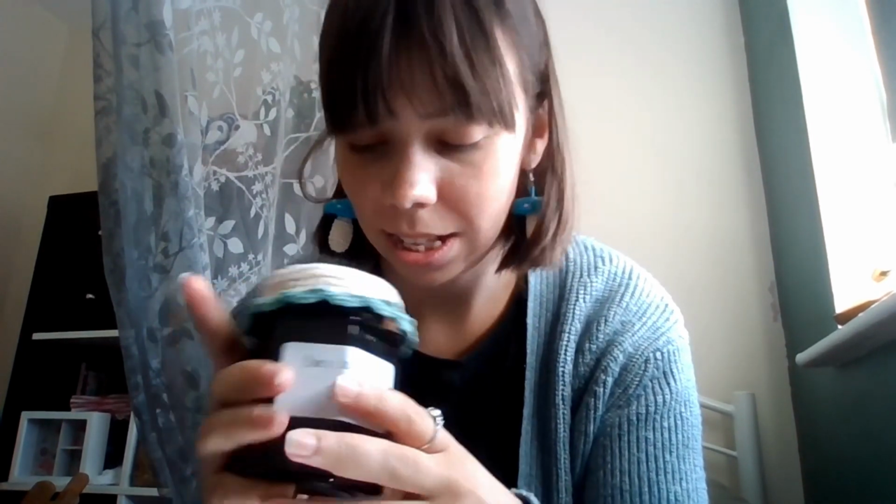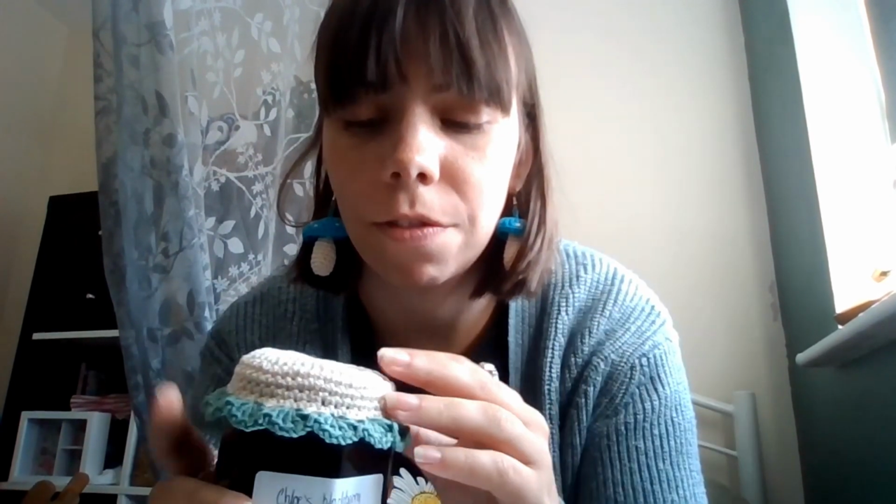And I think it's going to be a free pattern when it does come out because it's so simple and so quick. I did make quite a few of them. Don't know where the other one's gone. But if you are interested, it will be free on my Instagram, and it is quite easy to adjust the size. All you need to do is before you make the rounds of single crochet, you could just make a round of increase in single crochet. But I will put that tip on the pattern as well.